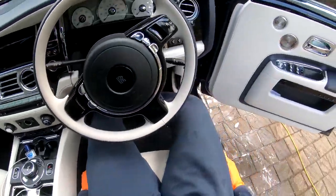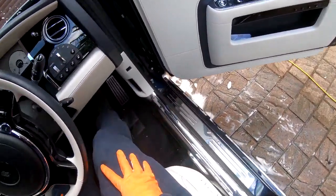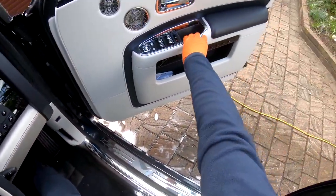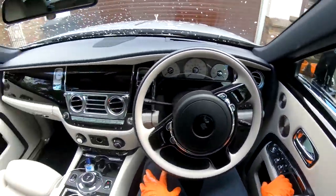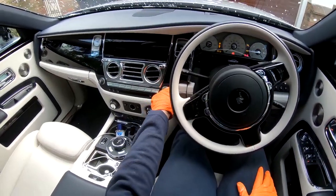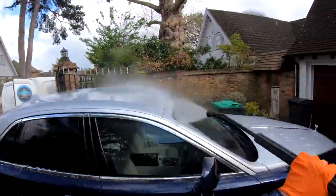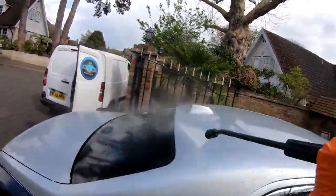Next, I reverse the Rolls Royce to get a new angle on the wheels before I do a final rinse off. Now comes the final rinse off, removing all shampoo and dirt from the car.